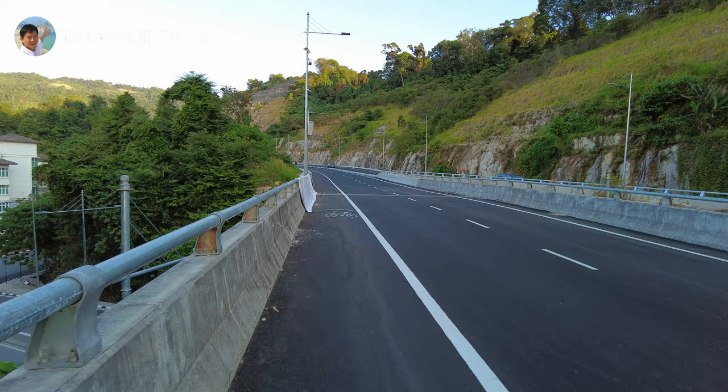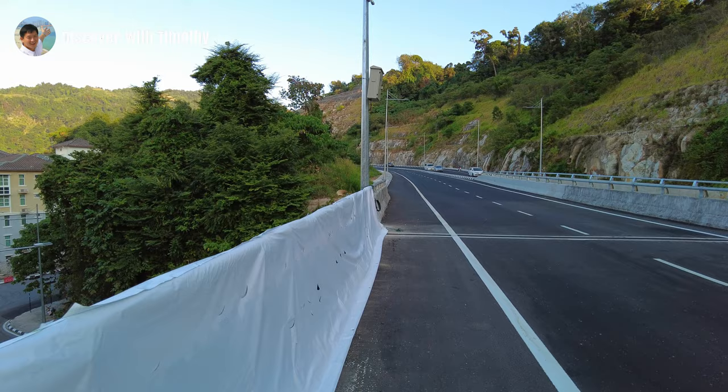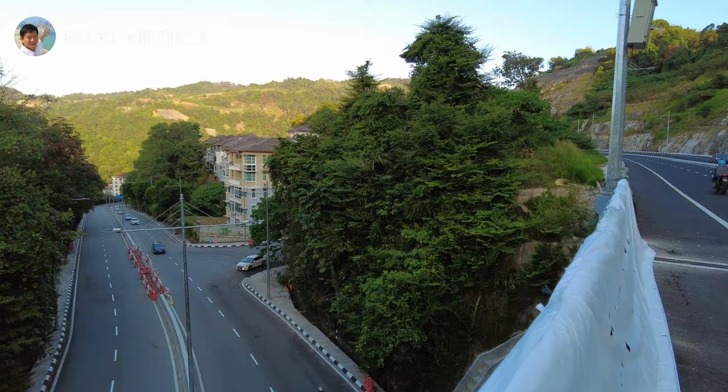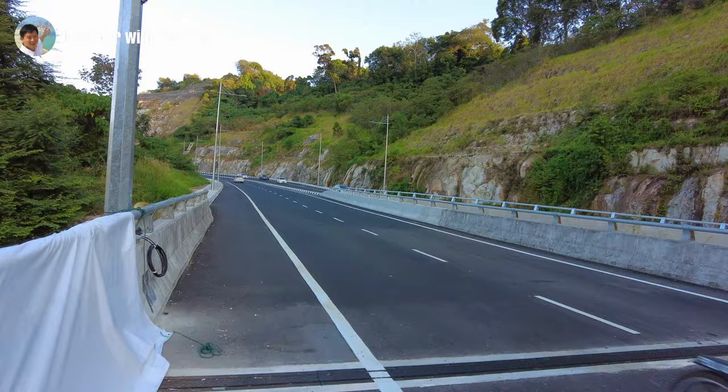We are now on the flyover above Lebuh Bukit Jambul. We will see the road below us in a short while. So that's Lebuh Bukit Jambul below. If you are coming down Jalan Bukit Kukus from Ayer Hitam, you need to make a U-turn to reach Lebuh Bukit Jambul on route to Relau.